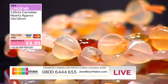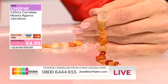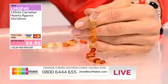Are we going to have more than triple buyers? Are you going to buy 4 of these for this price tag? £4.95, flying out, an amazing deal. I mean, quite simply, 100 allocated instantly. I've got minute queues on the phone lines.